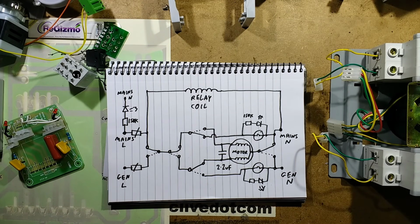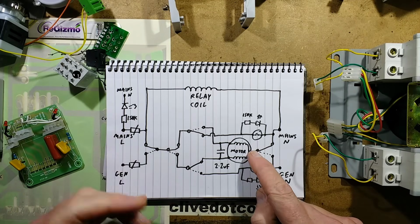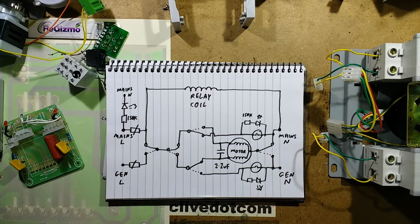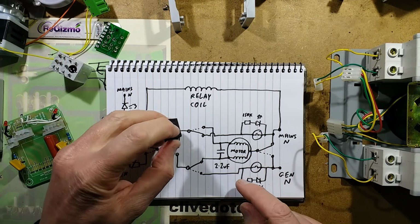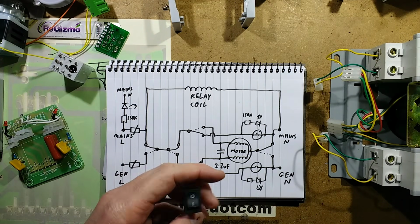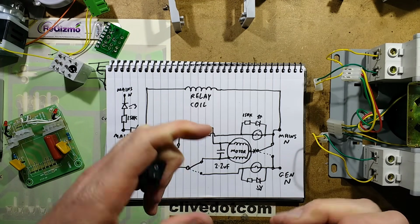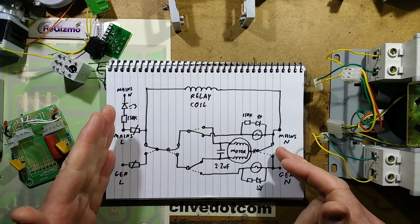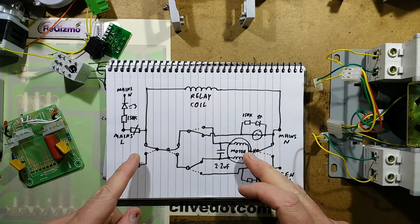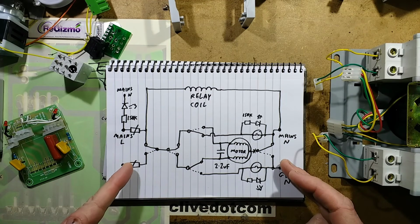So let's start off getting the neutral side out the way. All that happens is that the motor's common, which is also another thing I've not shown. This switch that turns the motor on and off is actually in there. So it can actually take control by just disabling the motor completely. So when it's powered, the motor's common neutral is connected to mains neutral, and when it's not powered, it drops down to the generator neutral.